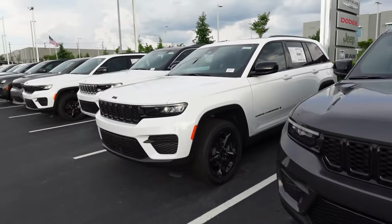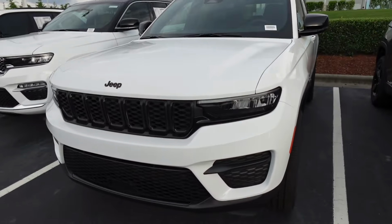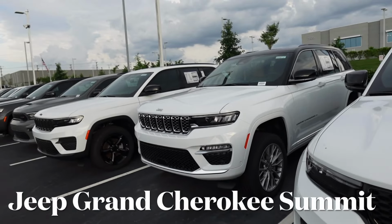Even right here, this is an Altitude. How can you tell? It has no fog light, and it has just a regular sunroof. But it looks good. Now, what is that? That is the sunroof. Okay, I'm gonna touch that. That's the big dog. Yeah, I can tell.